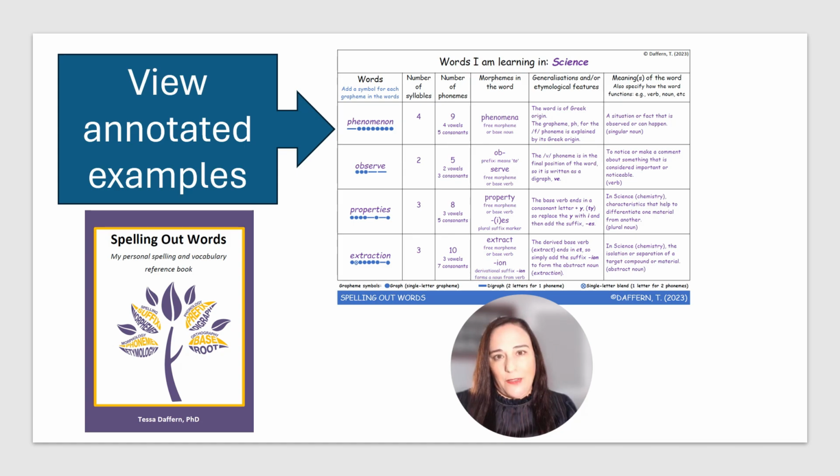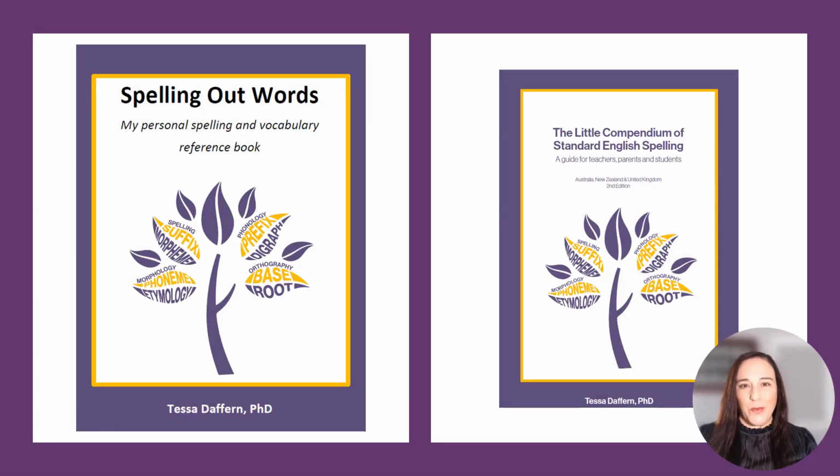It's ideal for students in Year 3 and above, including students in the middle and secondary school years. Spelling Out Words is a personal spelling and vocabulary reference book for students to use. It enables students to strategically analyse and record new and challenging words. Teachers can simultaneously refer to the Little Compendium of Standard English Spelling. The compendium is an essential accompanying teaching resource that comprehensively lists phoneme-grapheme correspondences and essential morphological generalizations, all of which are mapped to lists of words.